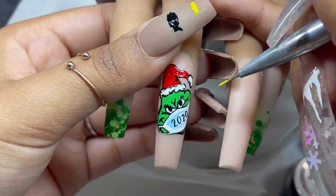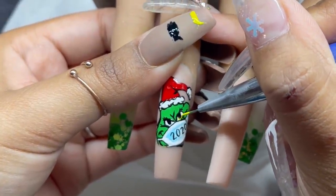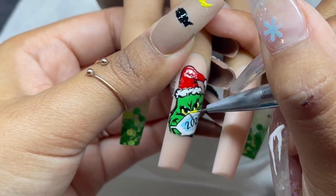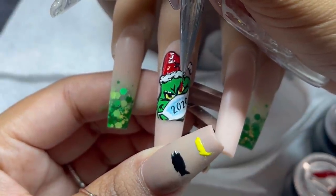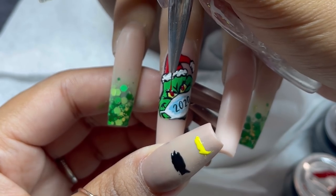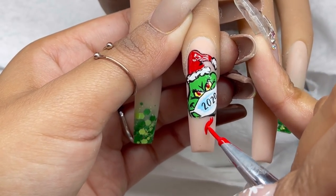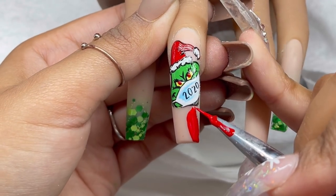So funny story, at this point my son came over and was complimenting my Grinch, and then he mentioned that the eyes were actually yellow with red dots. So I asked him if he wanted me to change them and he was like, yeah, mommy. And so of course I did that for my baby. I went ahead and did yellow over top and then just red little dots, and honestly it made it look so much better. So now I'm just going in and doing his suit in red.